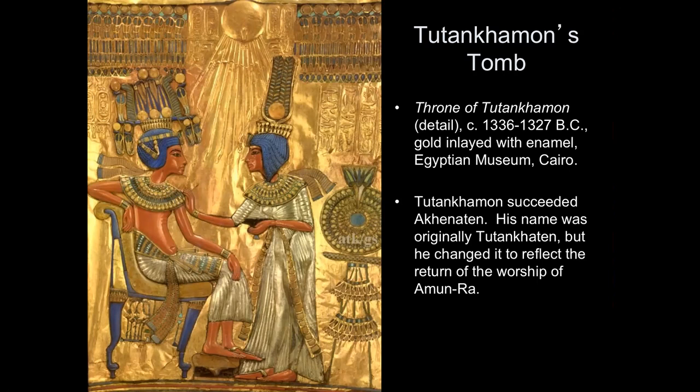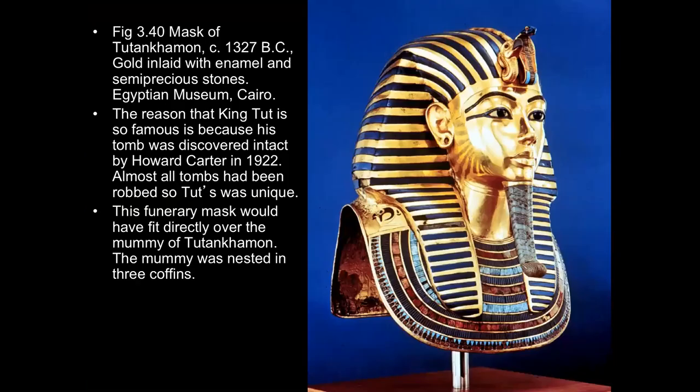So what happened is, the reason why we know so much about Tutankhamun isn't because of the way that we usually know about pharaohs from ancient Egyptian history. How we know about it is because we found his tomb, and the same reason why we know about Akhenaten. So the reason he's so famous is because his tomb was discovered intact, not robbed, by Howard Carter and many others in 1922. Almost all the tombs have been robbed, so Tut's was unique.